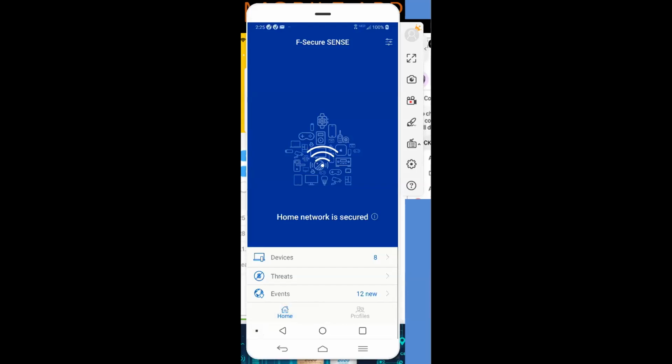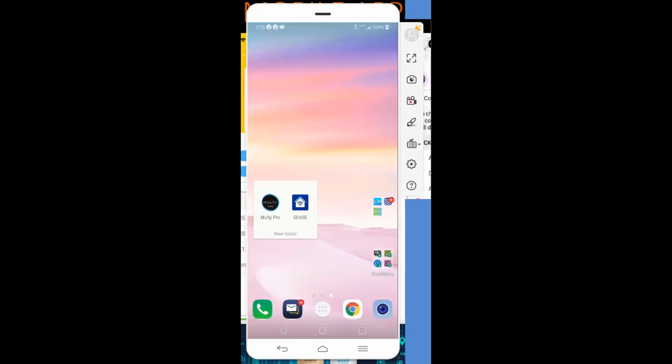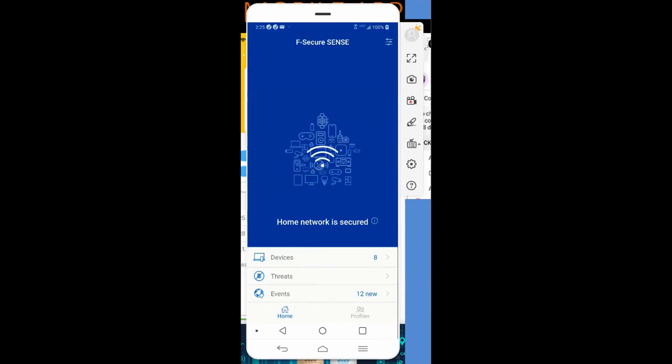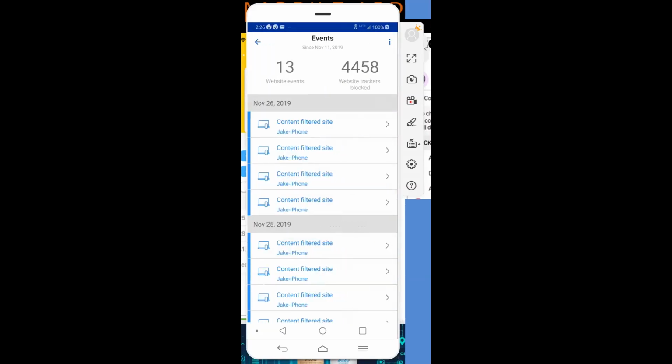Awesome, thank you. I'm projecting my phone onto the screen. Here I have the Sense app, and right off the bat, it shows me all the devices. I have 8 devices connected, and you've got the threats, which will show you any threats, and events. Let's look at events. Here's where it'll show you, this is a great feature. There's a lot of content filtering, and when you set parental controls for your kids, if they try to access something they're not supposed to, you will get a message.